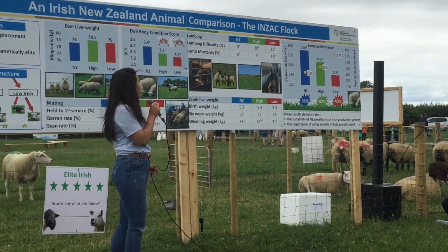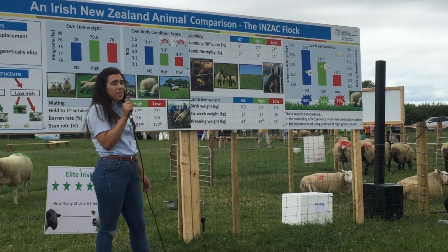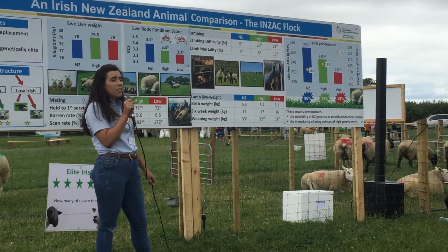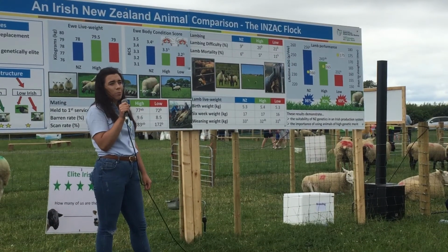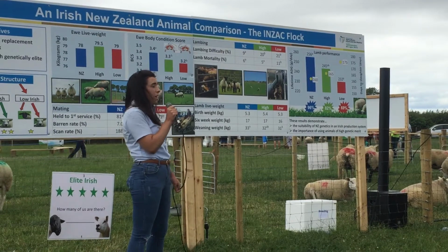Now when we look at the mortality rate, you can see that there isn't a massive difference. They're basically the same between the New Zealand and the highs, but the lows are nearly double that rate at 11% for mortality. A big difference when you think about your profit at the end of the day.